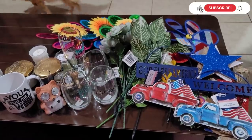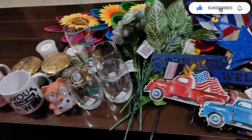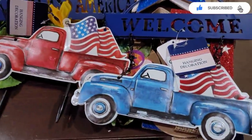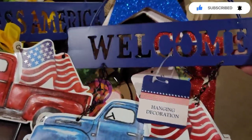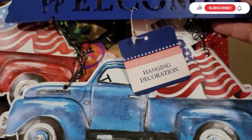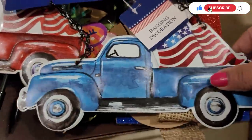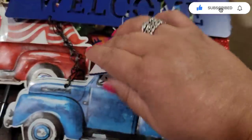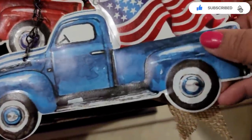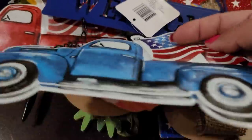Okay, so here's a portion of my haul and my little girl running around the house. We're gonna start over here with some patriotic items. So I found these welcome door hangings or wall hangings. They're called hanging decorations, and they're metal trucks. And so this one is in the blue with the flag and the metal.